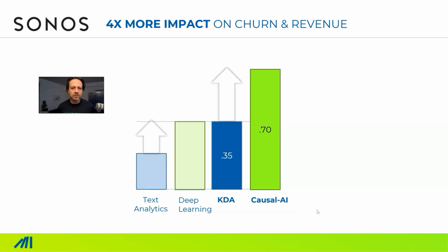Plus, you need a driver analysis. The simplest form of a key driver analysis is a regression. And also here, if you use machine learning, and with CXAI we use causal machine learning, you actually can oftentimes double the explanation power.